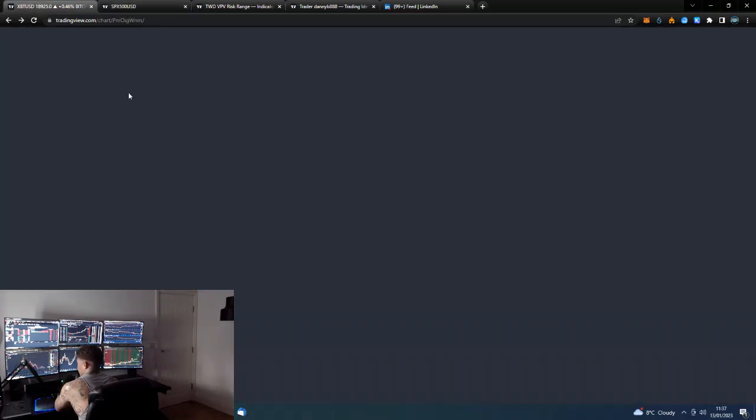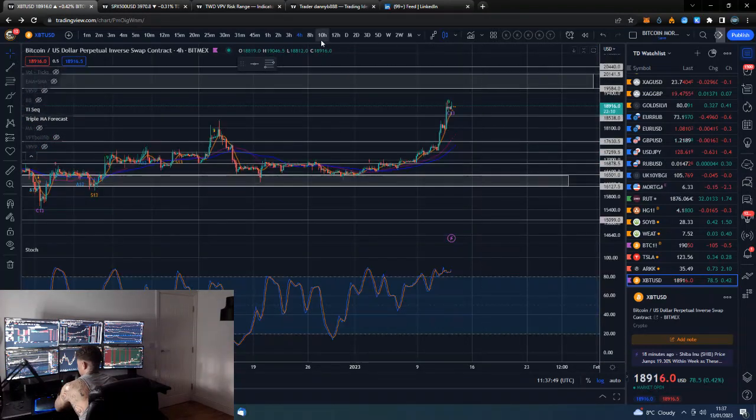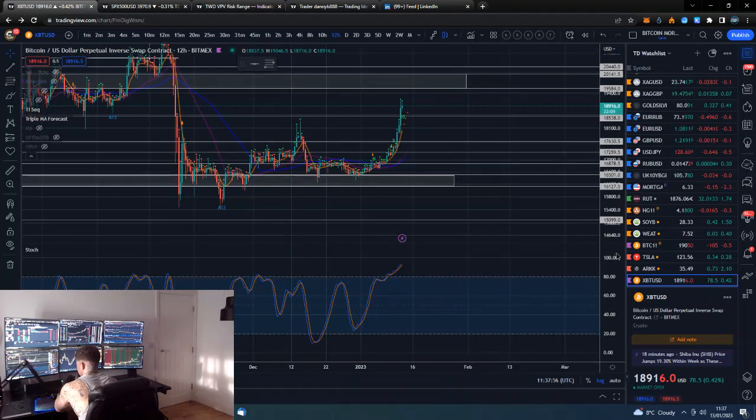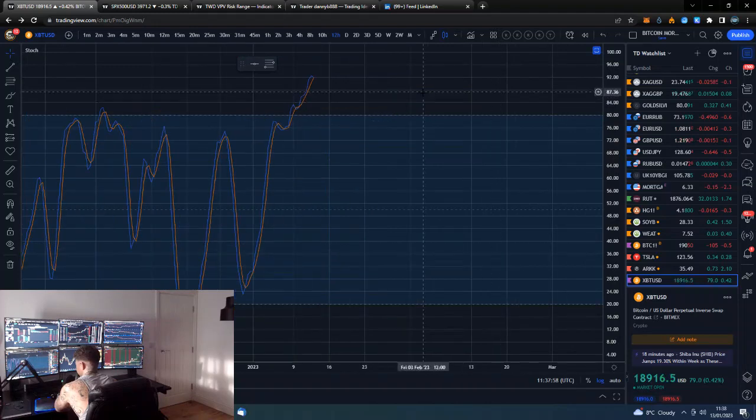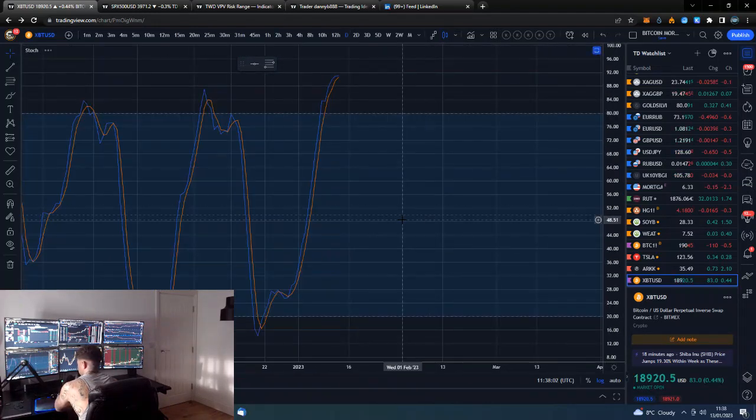What else should we look at? Stochastics for Bitcoin. Let's get them up. They've got to be looking good, as we know. I guess these 12-hour and dailies may be still holding up there. Yeah, very elevated in this 12-hour and looking to turn back down from an extremely high level. But that is to be expected with the move we've had. Daily extremely high, looking to turn back over.